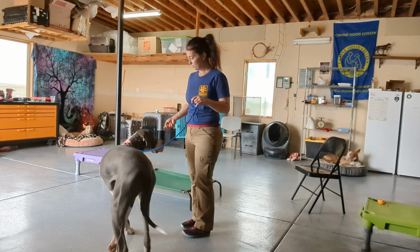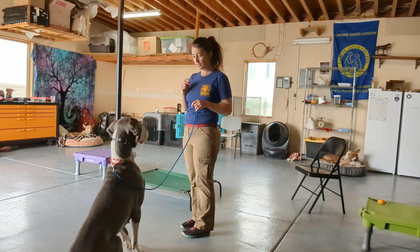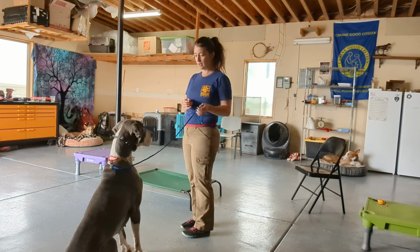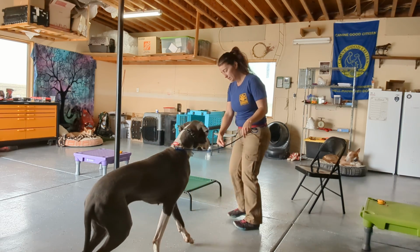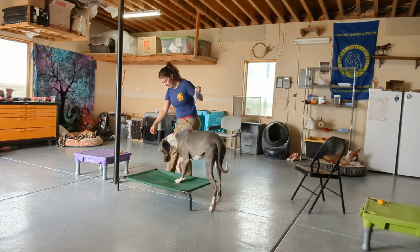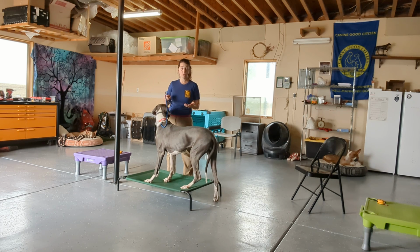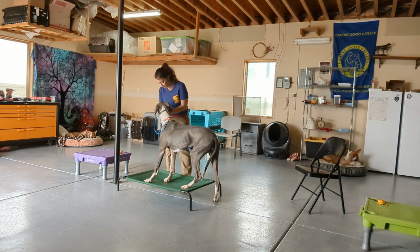Ruby, sit. Very good. Very good girl. She's like, I will do anything for lamb lung. Ready? Ruby, go to bed. Yes. Now it doesn't require any convincing. She's walking right on it because now she's learning, oh, I can trust you.